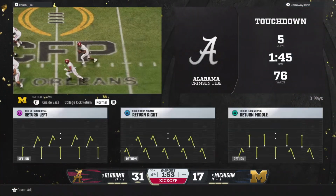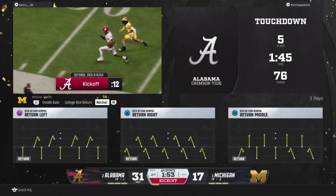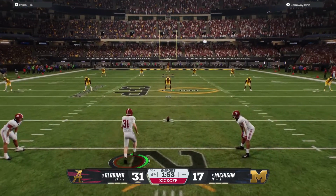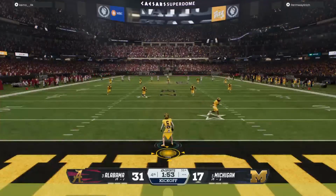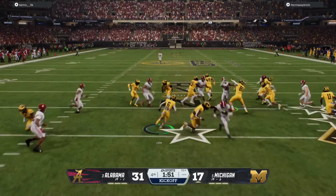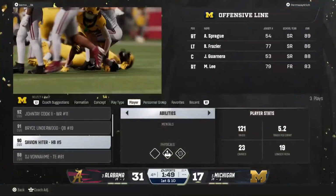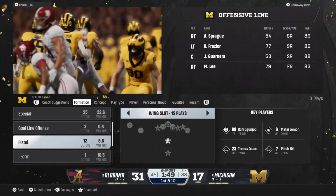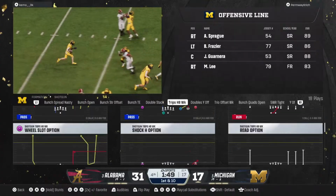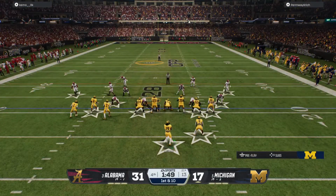And the extra point splits the uprights. So after putting up the touchdown, the kickoff team is out there to boot it away. Returner decides to field it. And he's tackled at the 21. That's where the drive will start. Offense out there to start a new drive from the 21.